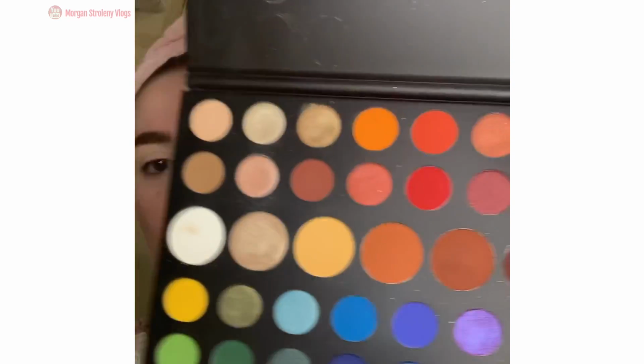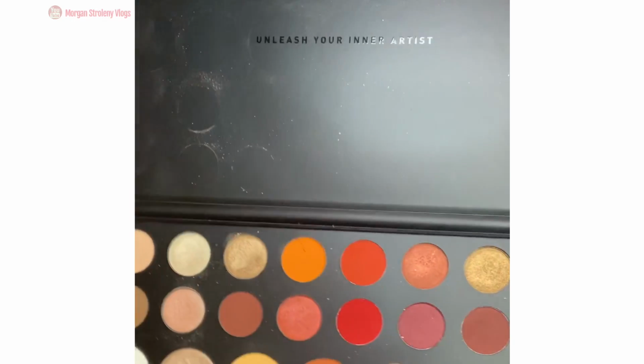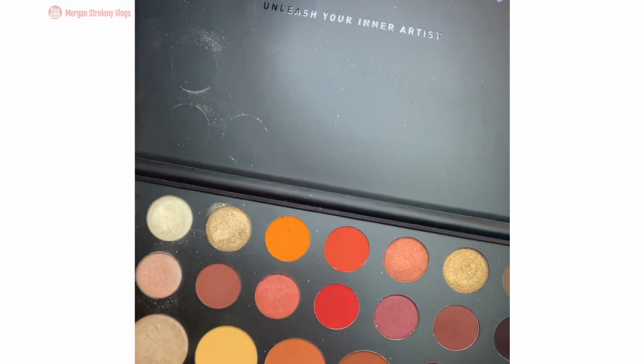So next we're going to be moving on to the James Charles palette. Alrighty, and we're going to be going in with these three colors right here. I'm probably going to put in some black. I'm not too sure how I'm feeling. We'll see what we're going to do.